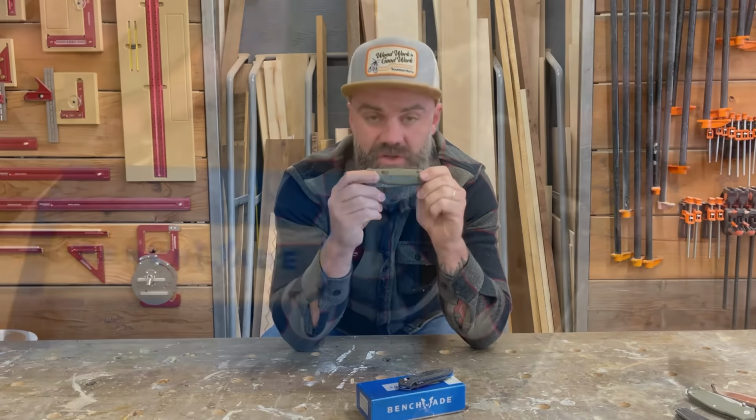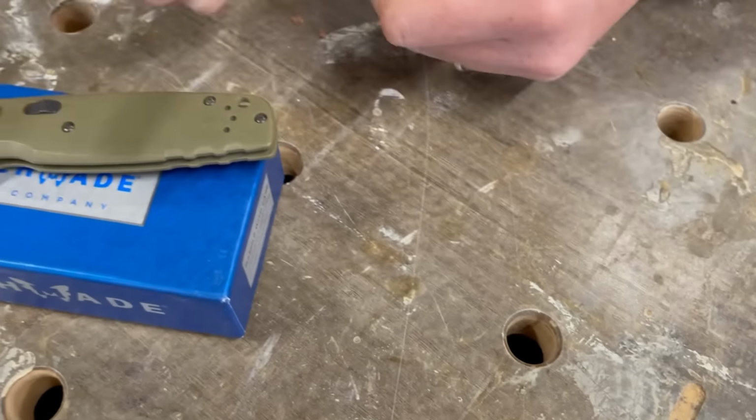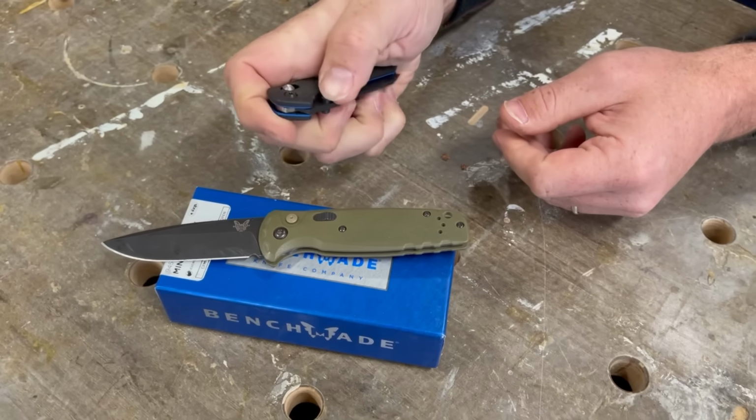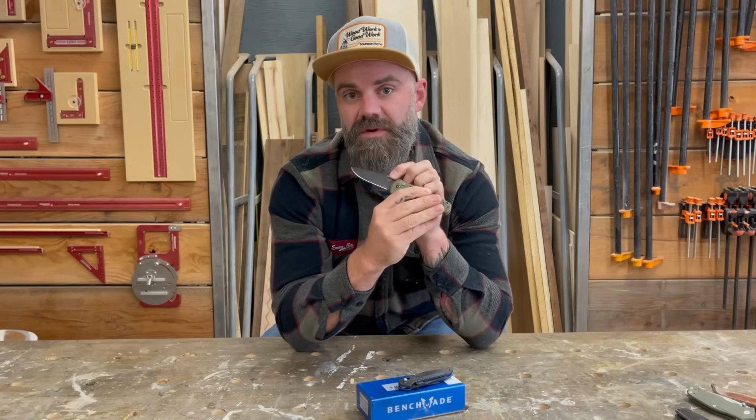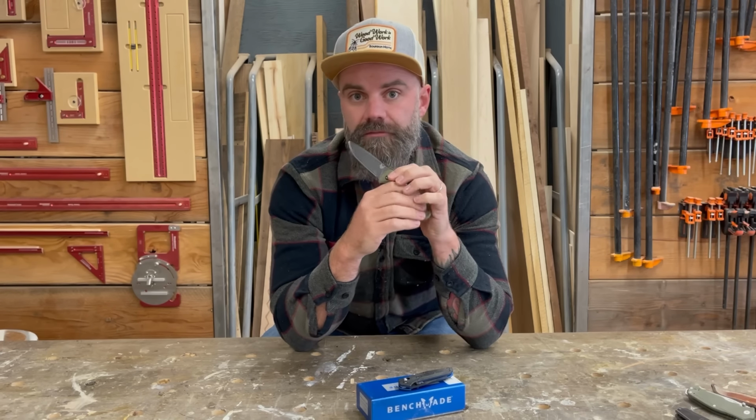Pull it back in. So if you're looking for a great knife to keep on your person in the shop, check out Benchmade. Love them. And their logo, even though it's a butterfly, I like to pretend that it's a moth.